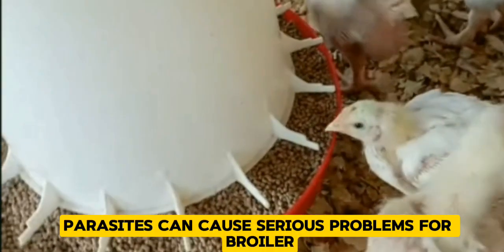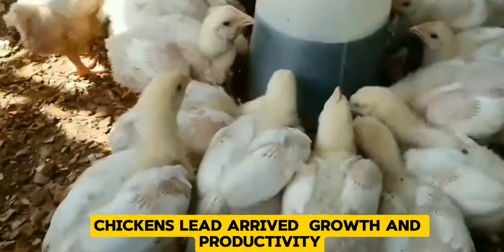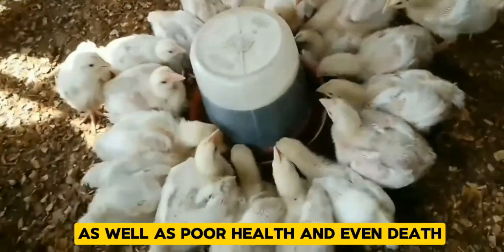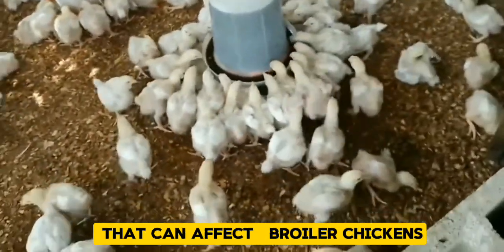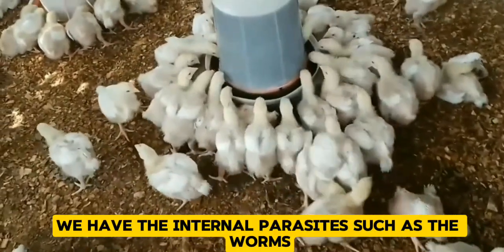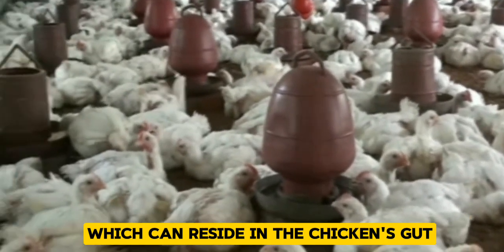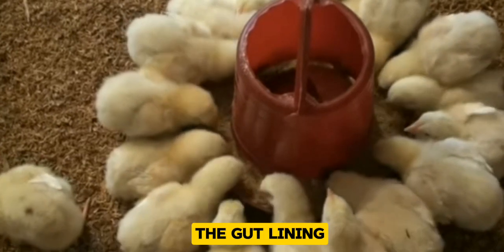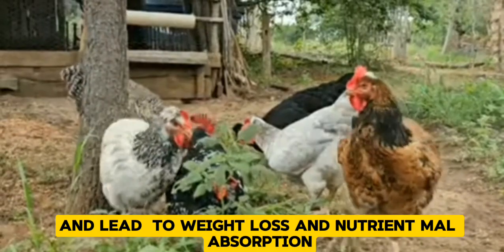Parasites can cause serious problems for broiler chickens, leading to reduced growth and productivity, as well as poor health and even death. There are several types of parasites that can affect broiler chickens, including, 1, internal parasites such as worms, which can reside in the chicken's gut, lungs or other organs and can damage the gut lining and lead to weight loss and nutrient malabsorption.